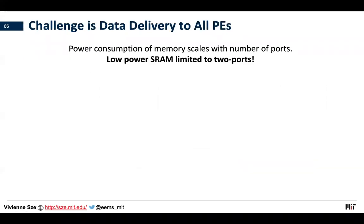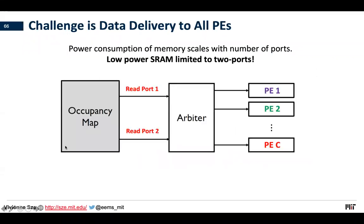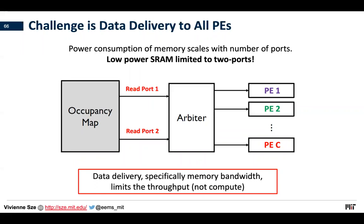But again, the main challenge is going to be the data delivery, right? So you only have one map to read, your probabilistic map, for the intersection of these beams. And in general, in SRAM, we typically are limited to 2 ports, otherwise the energy increases significantly. So you have 2 ports reading from the same memory, but you have multiple beams trying to do that. And so of course, there's going to be a bandwidth limitation issue.